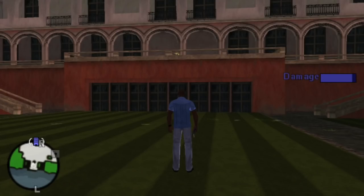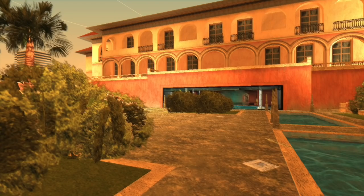Following that, we've got Diaz's Mansion. This is what it looks like in Vice City Stories from a couple of different angles. And then this is what it obviously looks like in GTA Vice City. So again, very, very similar right there.